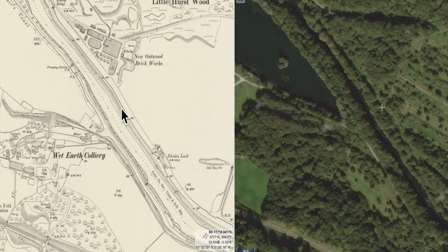You'd be amazed at what the tunnelling that went on around here, particularly around the Wet Earth Colliery. Possibly. It would have made more sense just to do an overflow that ran this way down here, wouldn't it? But it could have ran this way and out into the Irwell. So it may be some sort of overflow from the Rhodes Locks, and the other one might be an overflow from the new Outwood brickworks. But I don't know, and I'm just supposing, so I cannot present supposition and theory as fact, which I'm not going to do. So the only correct answer is, I don't know what that left and right hand branch was.